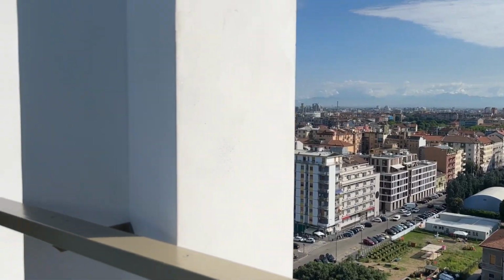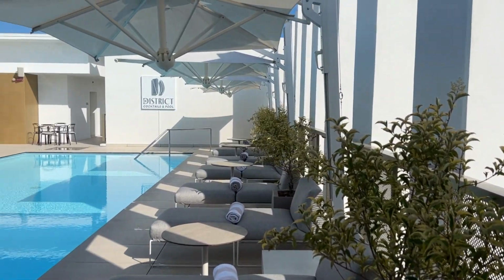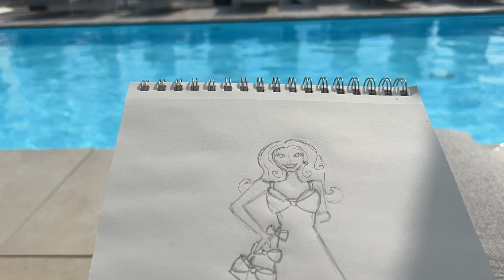I've just been dying to get out my sketch pad and some colored pencils, so I went upstairs to the beautiful pool and just sketched for a couple hours.